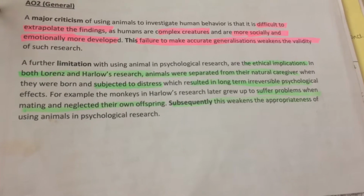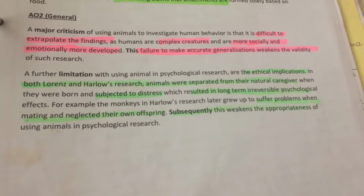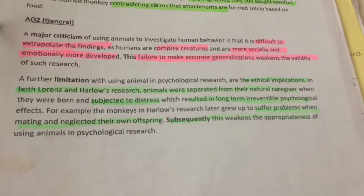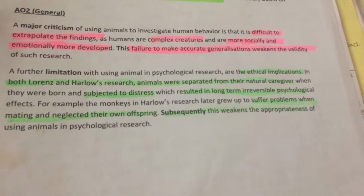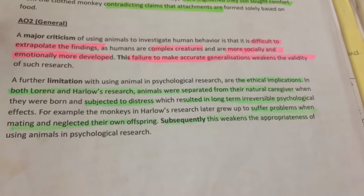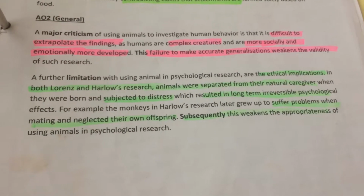A further limitation of using animals in psychological research is the ethical implications. In both Lorenz and Harlow's research, animals were separated from their natural caregiver when they were born and subjected to distress, which resulted in long-term irreversible psychological effects. For example, the monkeys in Harlow's research later grew up to suffer problems when mating and neglected their own offspring. Subsequently, this weakens the appropriateness of using animals in psychological research.